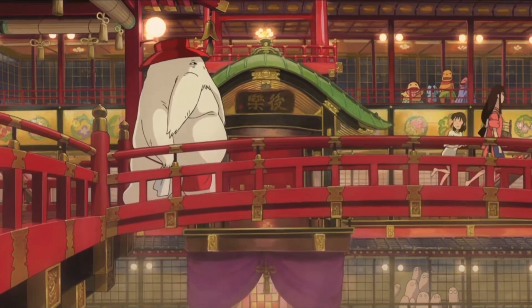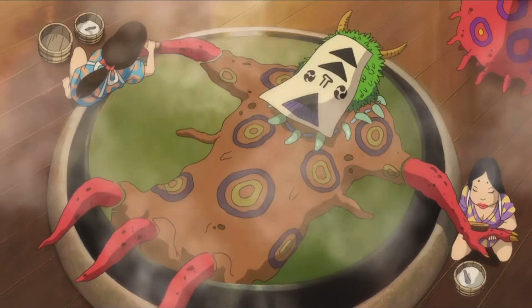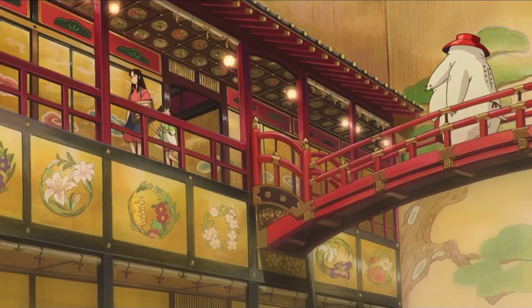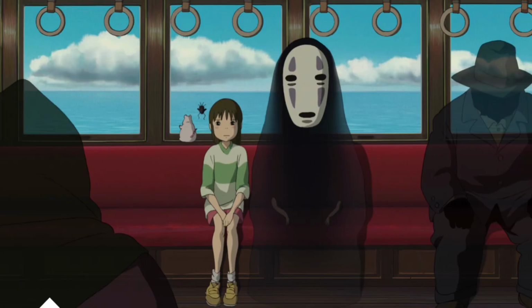Now it's time for everybody's favorite Studio Ghibli movie, Spirited Away. It won an Academy Award for Best Animated Feature, and it's just overall really creative and a good movie. I'm gonna be building what I think is the most iconic moment from it, which is the train scene. Let's get into it.